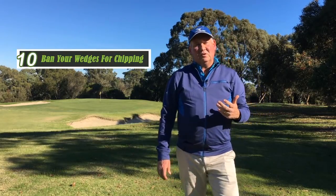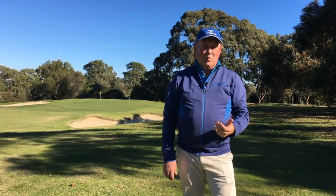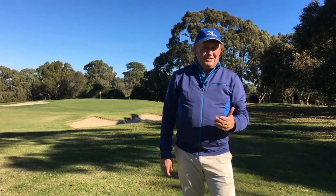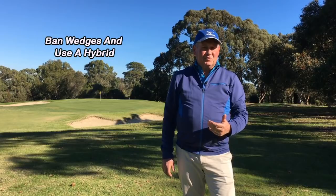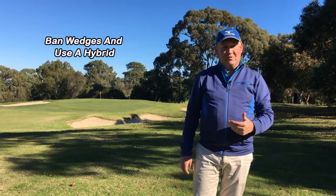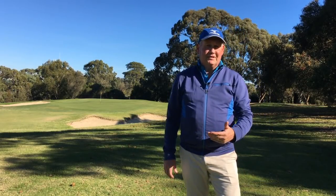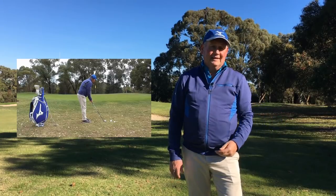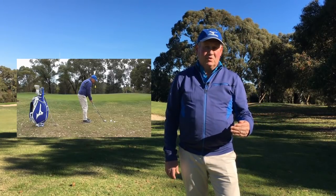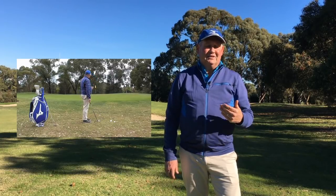And my final tip for lowering your golf score is to ban wedge clubs or lofted clubs for chipping. They require the greatest skill set of all, and I've made plenty of videos on how to improve your chipping, but in all honesty, keep the ball along the ground. Don't try and take that aerial route to the flag. Keep it along the ground. Choose a club that makes it run, because it's called a chip and run. It's designed to roll. Let the club do the work.